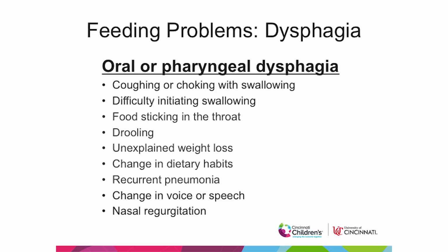When you have problems with oral or pharyngeal swallowing and biting, these are some of the symptoms you should be looking for: coughing or choking with swallowing, which is potentially indicative of aspiration; difficulty initiating a swallow; food sticking in the throat; drooling of saliva; unexplained weight loss because you're not eating enough; and change in dietary habits. You start preferring certain kinds of foods that your body is telling you are safe to eat, and you start avoiding others, like water, which is easier to aspirate.